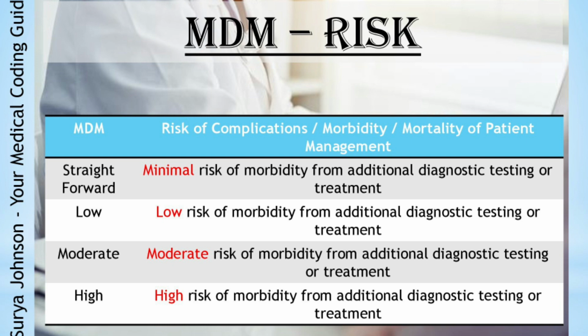So, to clarify the risk, I will repeat. For a risk to be straightforward, it is a minimal risk, like the patient has a minimal problem that is self-limited or minor, and no treatment or diagnostic testing is required because the risk is very minimal. For low risk, the patient has 2 or more self-limited minor problems, a stable chronic problem, or a stable acute uncomplicated injury or illness. In this scenario, the patient is considered low risk of morbidity from additional diagnostic testing or treatment.